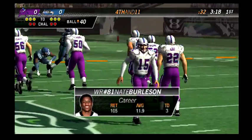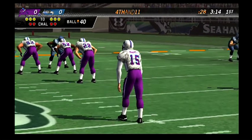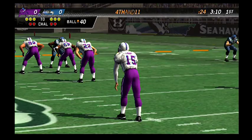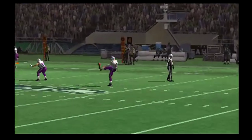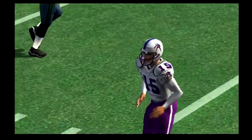So as we get set for the punt, let's take a look at our returner's stats. Mobley comes into the game for the punt. Burleson into return. And so the punt goes out of bounds.